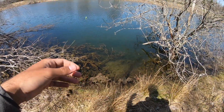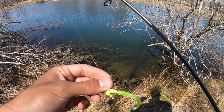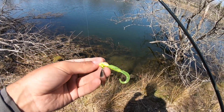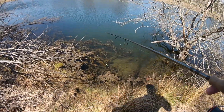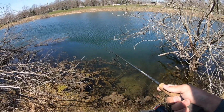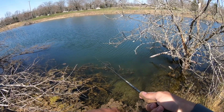All right, there's actually a bunch of fish right here in front of me. I just kind of spooked them when I stood up, but I've got this tied on. It's a little Road Runner, and yeah, it's all chartreuse, like that curly tail. This one's just straight off the package, how it comes from the store. So we'll see if we got the job done. I don't know if I've ever used the straight chartreuse before.